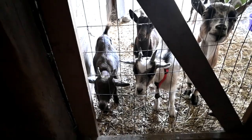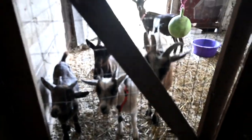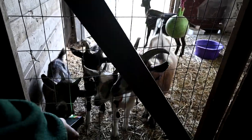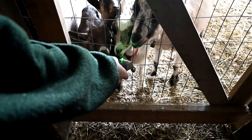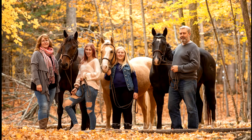All the goats are here watching us. So we found some goats and not ghosts. Goats. They're like, I want to eat it. Can you say hello to me? Don't you know that you're beautiful?